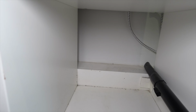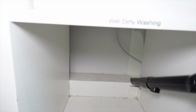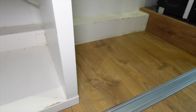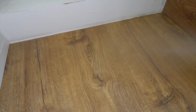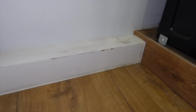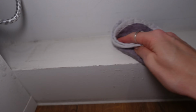So I could beat myself up for having not vacuumed this for ages and that's why it's so disgusting, or I could think, hey, at least I'm doing it now. That's a good thing, isn't it? So generally in these situations, I try to vacuum higher up first wherever possible, and then go down. And then it's a case of spraying, wiping, all that kind of stuff, because sometimes when it's this grimy, the vacuum just cannot suck up all that grossness.